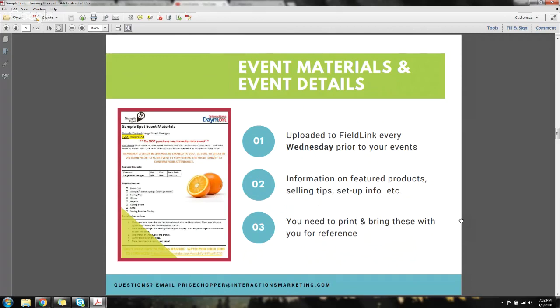Backup products, it tells you what supplies you need, step-by-step instructions, what we expect of you, literally everything you need. I bet you your question is answered on this. So always reference your event materials first before you call us, because chances are the answer is probably on there. This is an image on the left-hand side of the first page. They're typically 2 to 3 pages. And please make sure you print and bring these with you for reference, because you will need them in terms of setup and cooking instruction, safety instruction, all of that jazz.